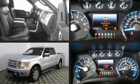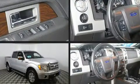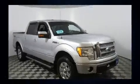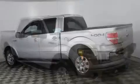Here's a great deal on a 2012 Ford F-150. Smooth gear shifts are achieved thanks to the refined six-cylinder engine, providing a spirited yet composed ride and drive. Four-wheel drive allows you to go places you've only imagined.